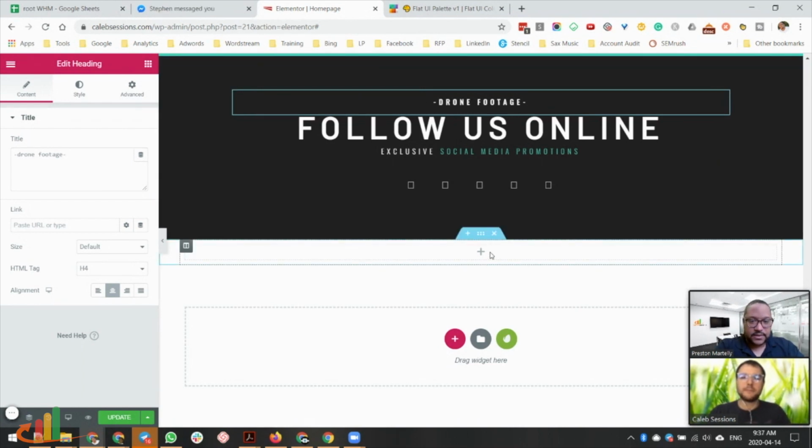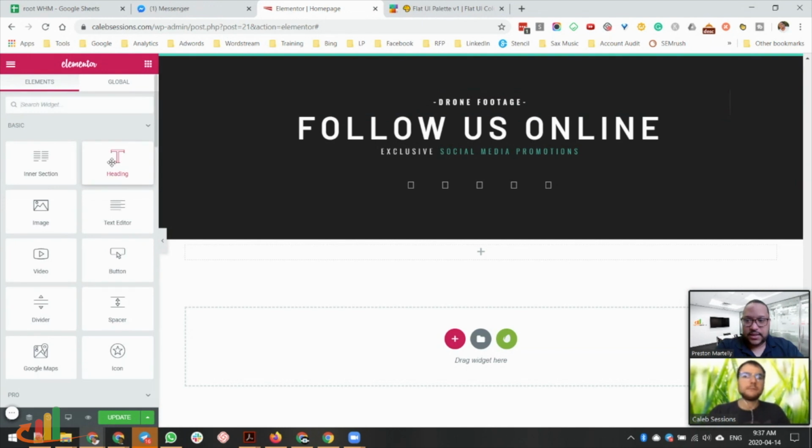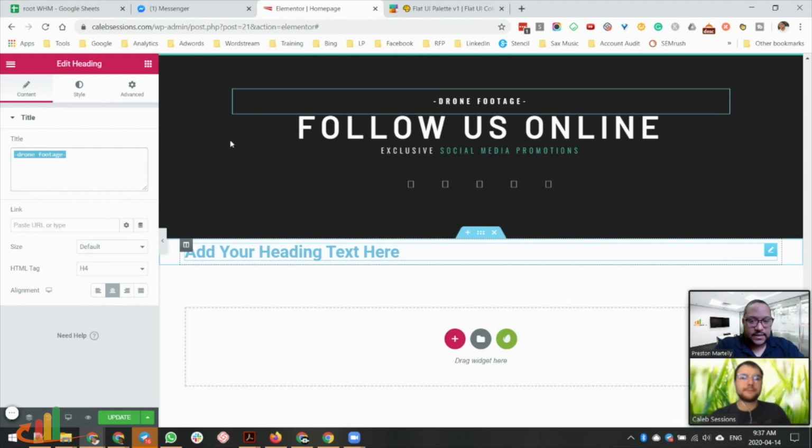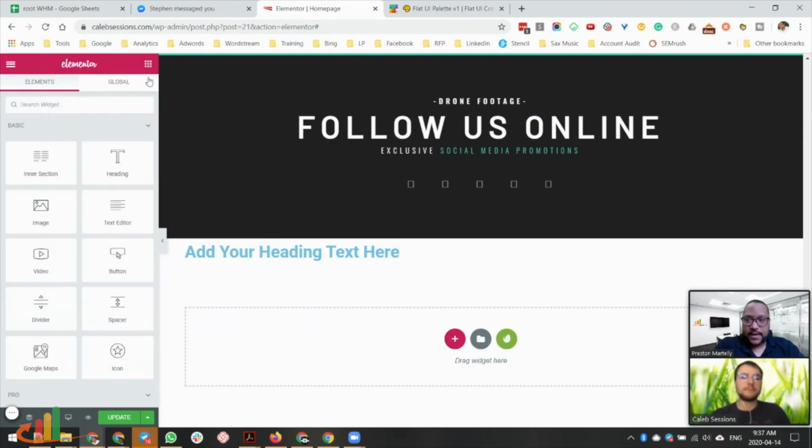So if I want to build this, I would go ahead and do the side here. I would click on all the widgets and drag the heading into here. All I did was go into all of the widgets, pressed these nine boxes here, went into widgets and just dragged the widget over to where that blue line is. You see where that blue line is? That's where it's going to drop that element.